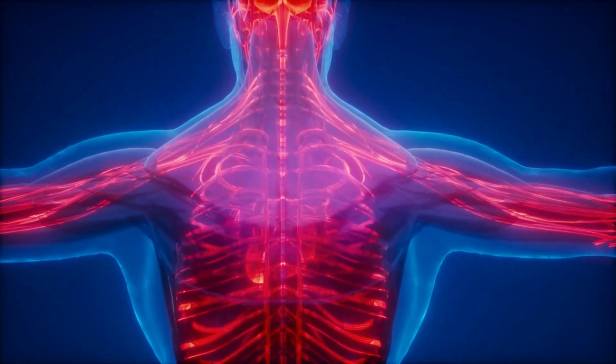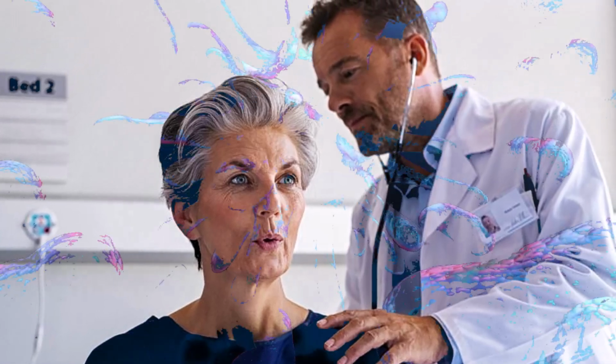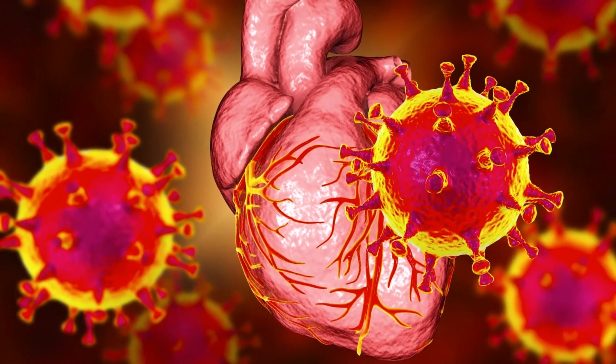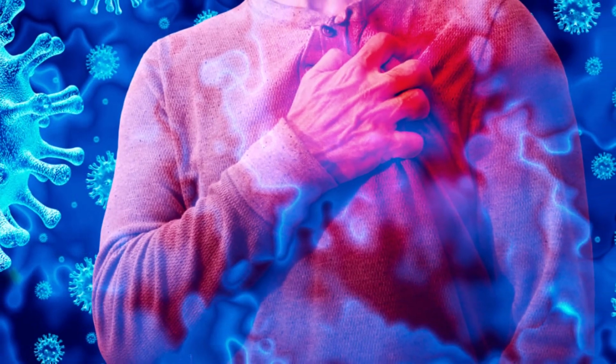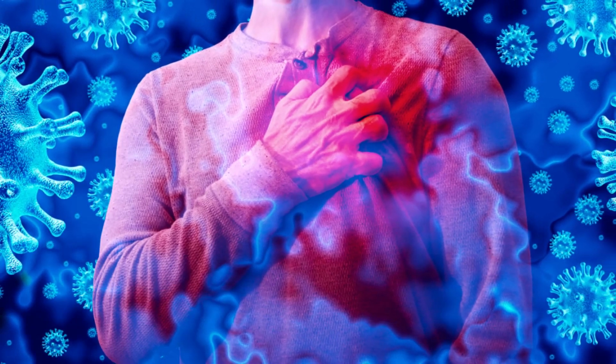For example, leaky or narrowed valves force the heart to pump harder, leading to muscle strain, fatigue, and eventually heart failure. Infections. Viral infections, such as the flu or COVID-19, can inflame the heart muscle, a condition known as myocarditis. This inflammation weakens the heart, diminishing its ability to pump blood effectively.